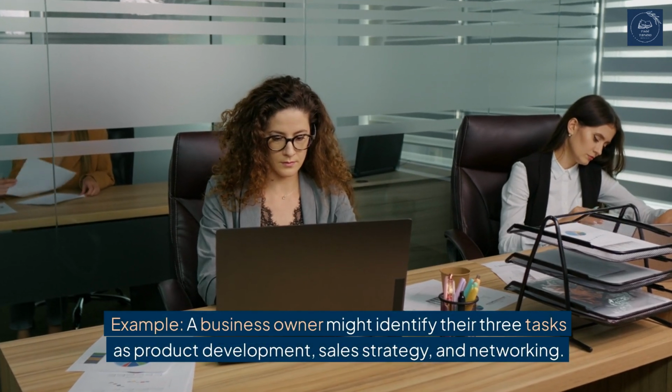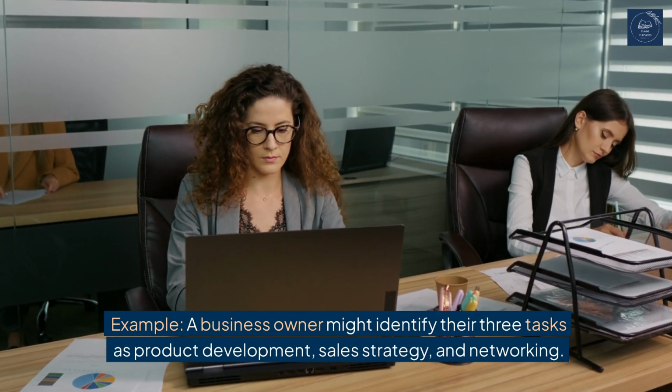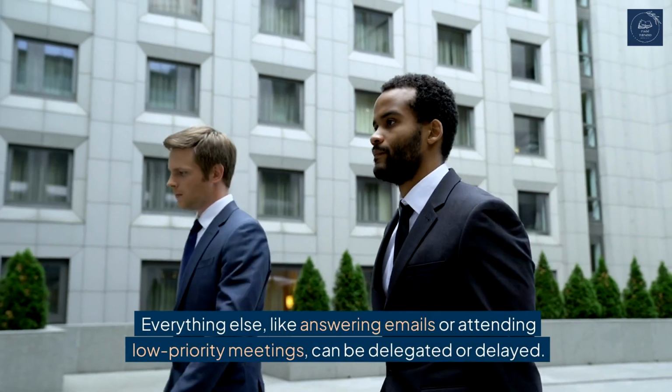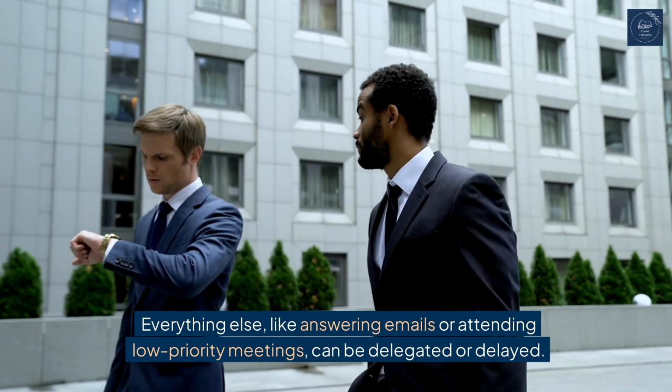Example. A business owner might identify their 3 tasks as product development, sales strategy, and networking. Everything else, like answering emails or attending low-priority meetings, can be delegated or delayed.